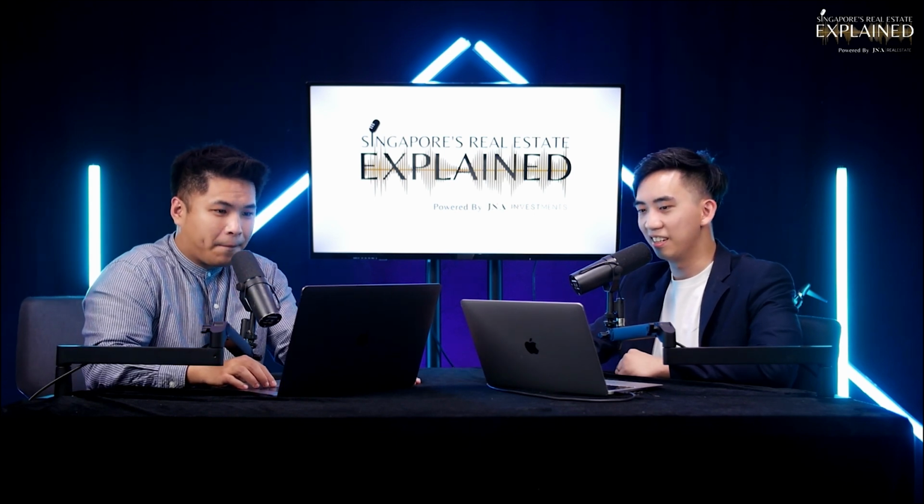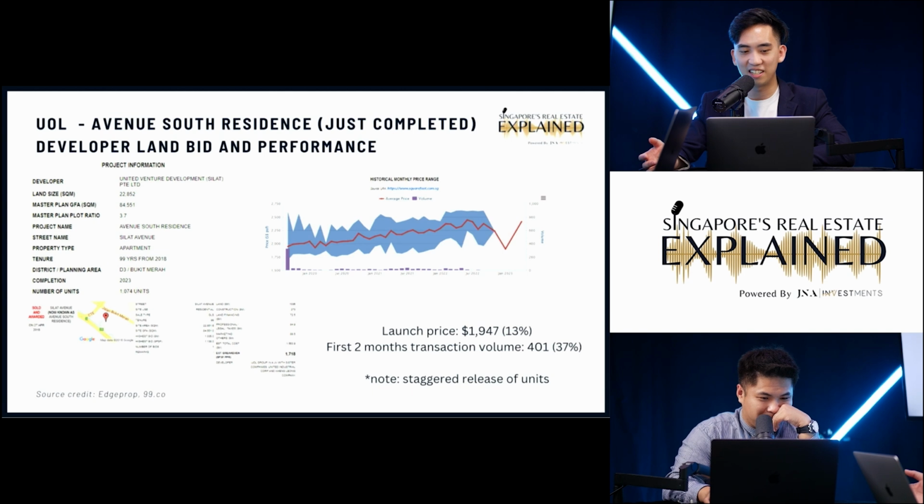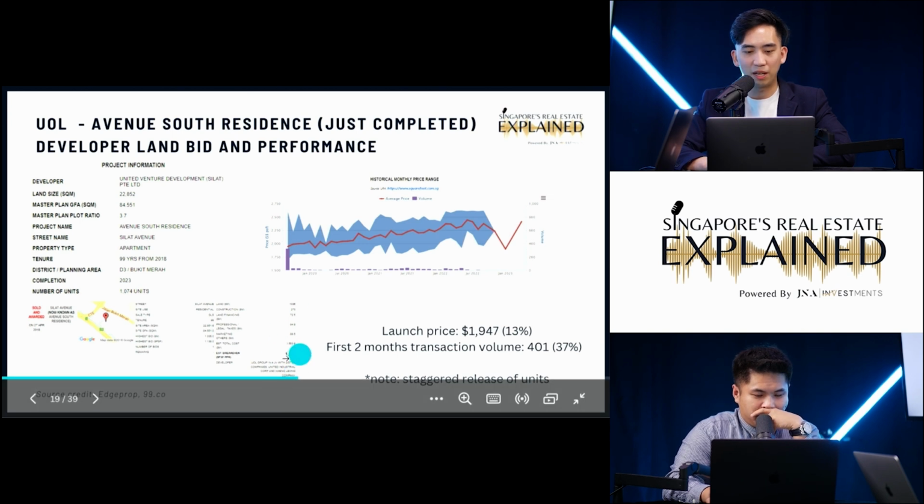Yes, indeed. All right, so next, let's take a look at one of the key highlights. Back then, Avenue South Residence. I still remember some people mentioning that, hey, this is not a very good location. There's nothing there. People will buy there, won't make money. But interestingly, estimated break even is 1,007, but launch price is only 1,009. I heard some clients bought at 1,008 also.